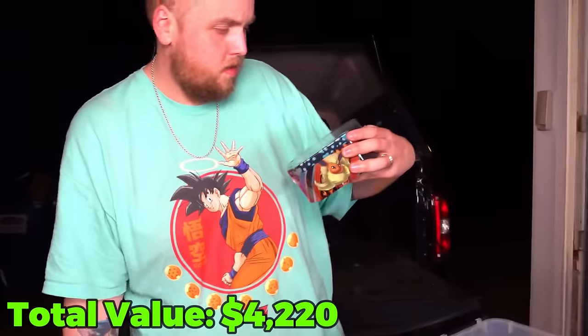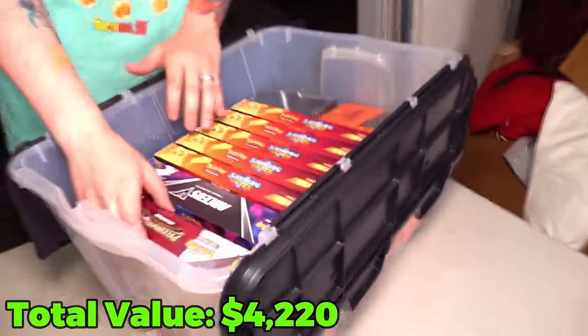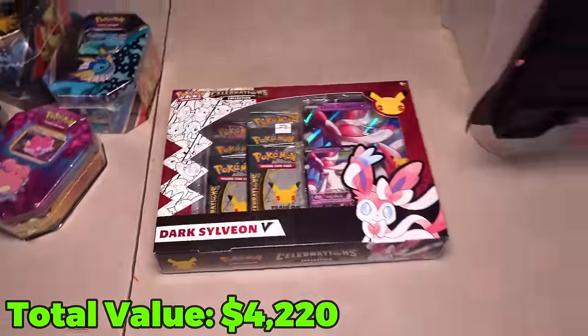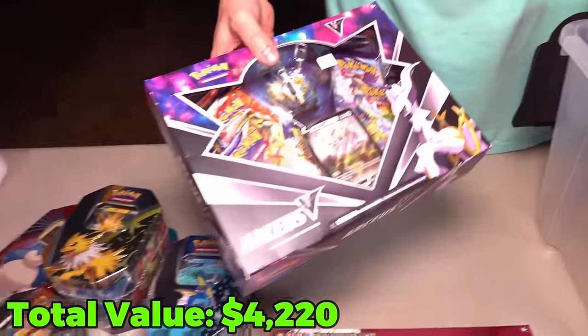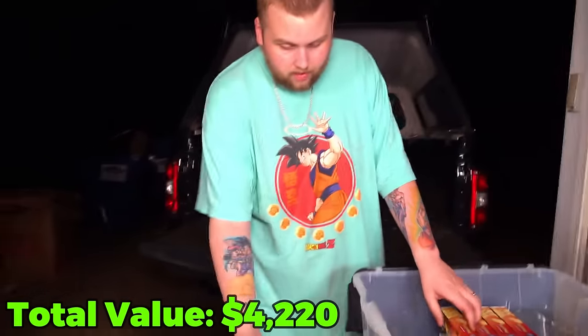What is this one called again? Vaporeon. I don't know how to pronounce it. Something like that. I don't really watch Pokemon. I watched it when I was younger. $40. Bang. What is that one? That's only $28. It's got an action figure in it. But again, keep in mind, those price tags could be very low in comparison to what they're worth.